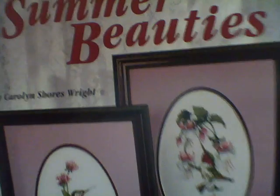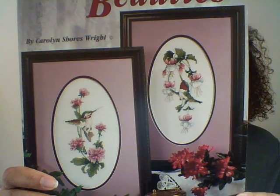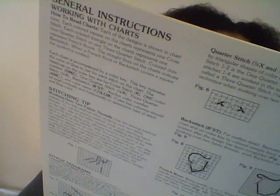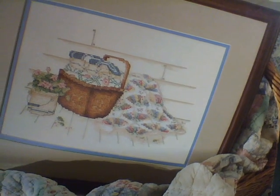And it's some little hummingbirds with, what is that flower? Bleeding hearts. I don't know what these are. But those are definitely bleeding hearts. So here you go. There's the first one. Heirlooms by Paula Vaughn. Nice little quilt in a picnic basket. The bucket of flowers.